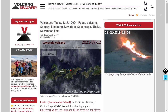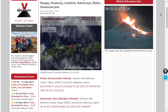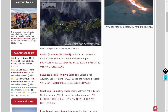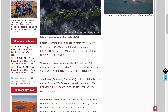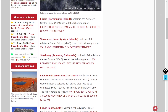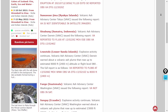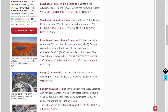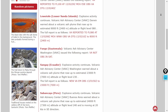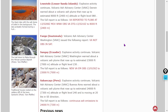Let's check volcanism. Now that we've looked at seismicity, Ebeko, producing a 12,000-foot plume of volcanic ash there over Paramushir Island. Suwanosejima volcanic ash not identifiable in satellite imagery. Sinabung, flight level 100, it's producing a 10,000-foot ash plume now over the Indonesian Isle of Sumatra. Lewotolo in the Lesser Sunda Islands, exploding. Flight level 080 there. It's an 8,000-foot ash plume. Fuego in Guatemala. Volcanic ash not observed in satellite.